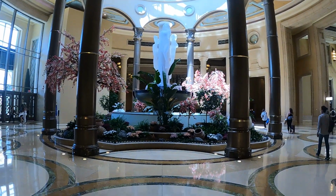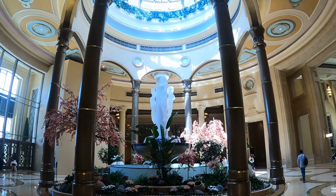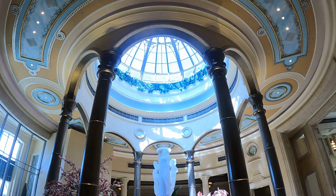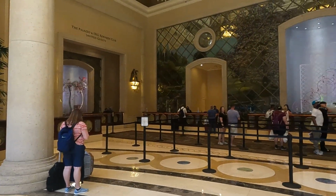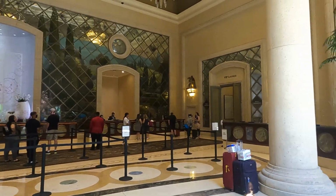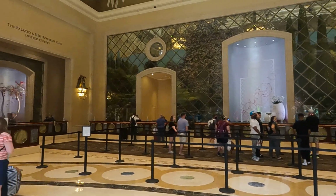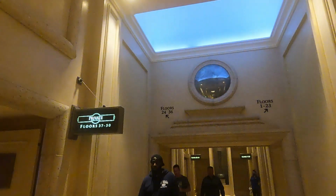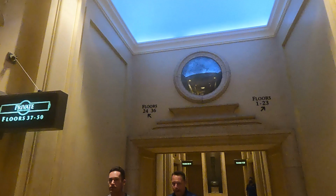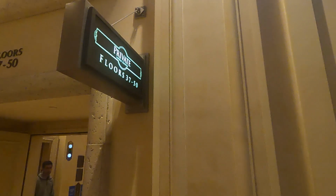Even though the rooms are fairly similar in most every way, there is a number of floors that are Prestige floors, and not every room is eligible to be a Prestige room. Now, the rooms are very similar layouts, but the rooms themselves are restricted to certain floors for Prestige. And then there is an area that you can check in if you have booked Prestige.